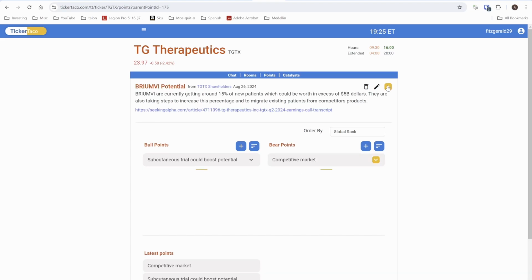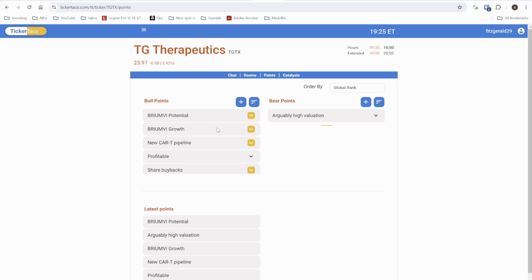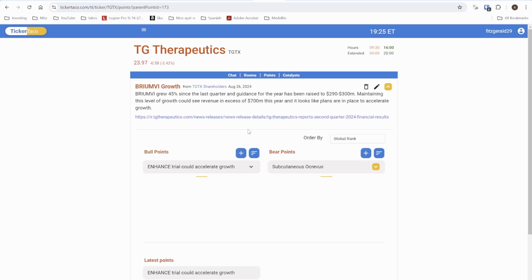Okay, so going back to the main list, the next in the list is the Briumvi growth. And what was really good about the last earnings report is that they were able to achieve a 45% growth on the previous quarter. Not only that, but they raised their guidance to 290 to 300 million for the year. If they were just able to maintain this growth, then they would see revenue in excess of 700 million next year.